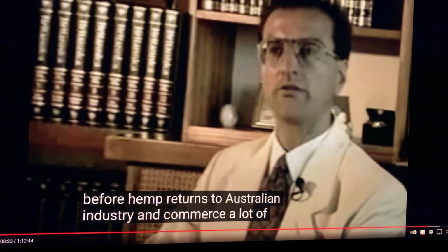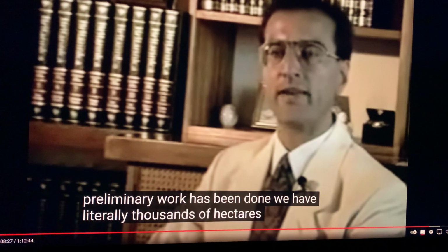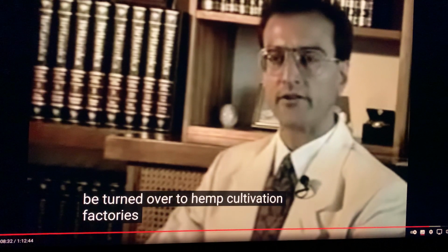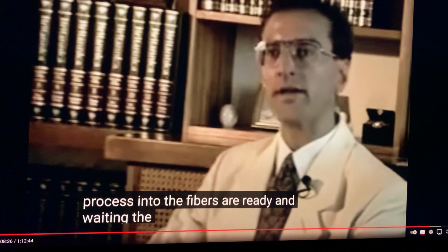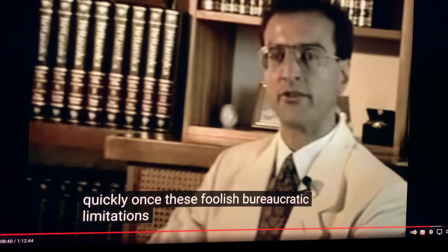It really is only a matter of time before hemp returns to Australian industry and commerce. A lot of preliminary work has been done. We have literally thousands of hectares ready to be turned over to hemp cultivation. Factories to handle the downstream processing of the fibres are ready and waiting. The industry can develop very quickly once these foolish bureaucratic limitations are removed.